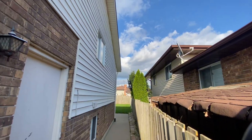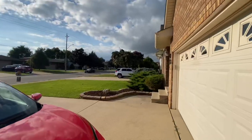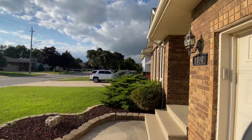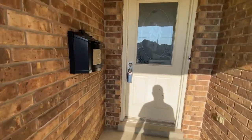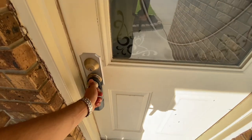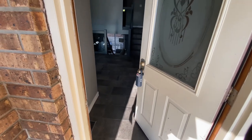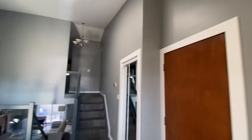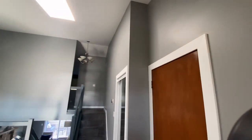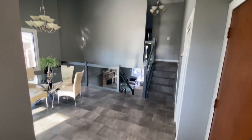So we have to go from the inside. This is the entrance for the garage. So what I like about the house is that it's renovated recently, and I like the design so far.